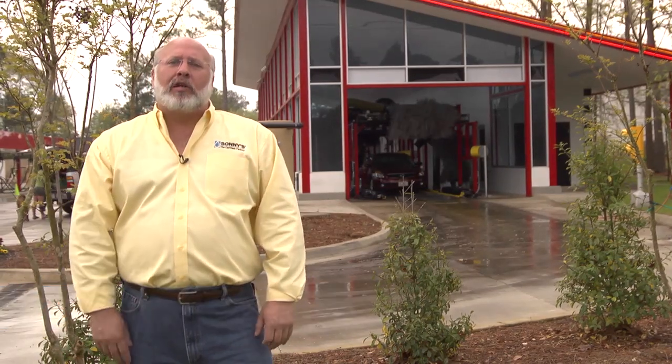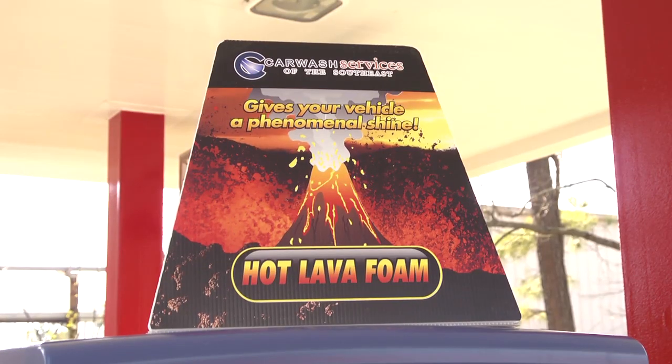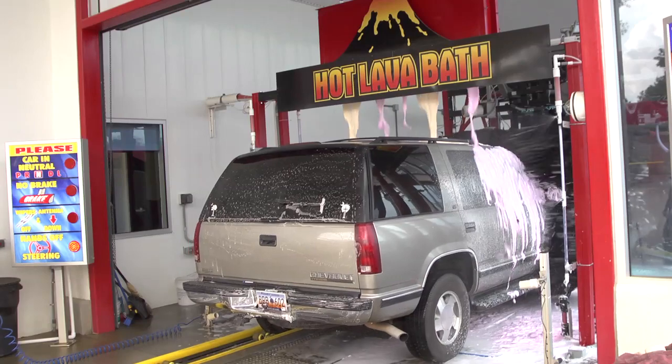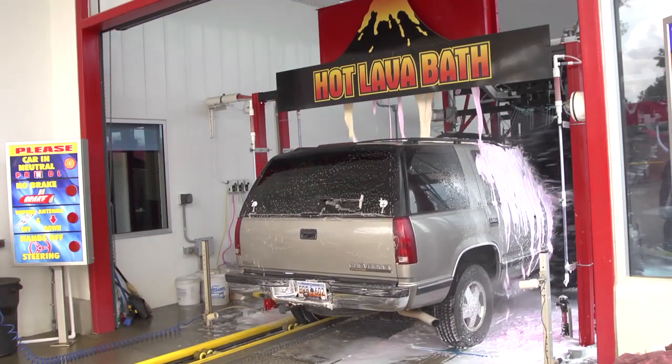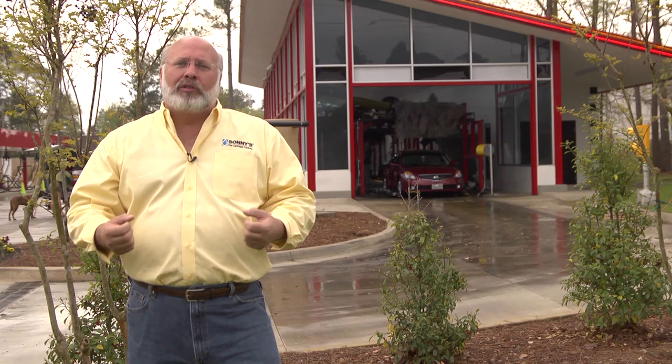Today I'm in Aiken, South Carolina, and I'm here at Lulu's Express Car Wash. The two owners are Robert and Carlos. This site here has the entire lava experience from the ground up. It's the first full store we built and opened with the lava experience from day one. It's been a challenge, we learned a lot, and we're really still enhancing it, but it's working fantastic. The customers here love it.